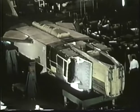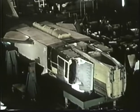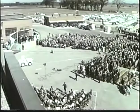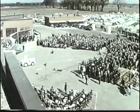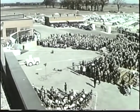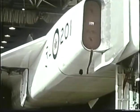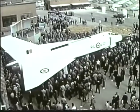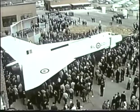By September, all the major components have been assembled and most of the major systems installed. On October the 4th, the first Avro is publicly unveiled by Canada's Minister of National Defense. This is the first time that the public is able to see what Avro's big new supersonic interceptor really looks like.